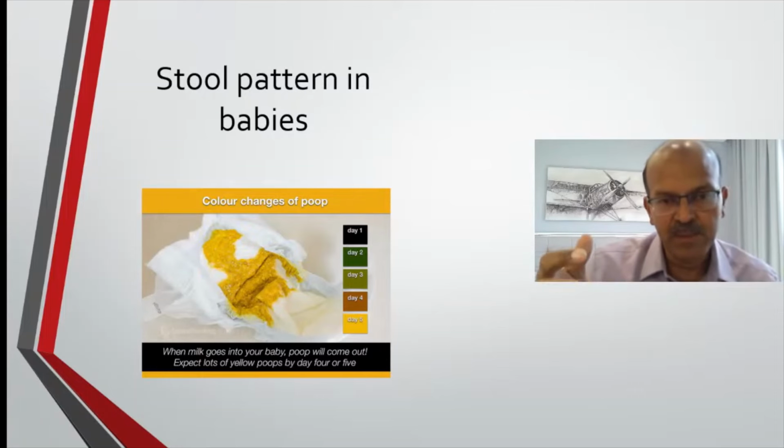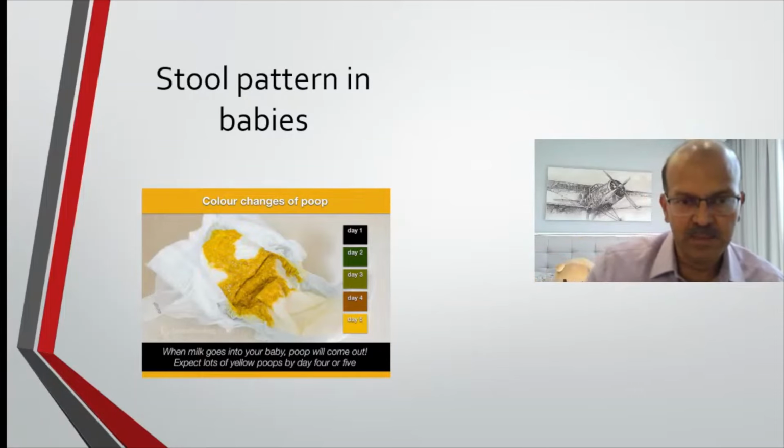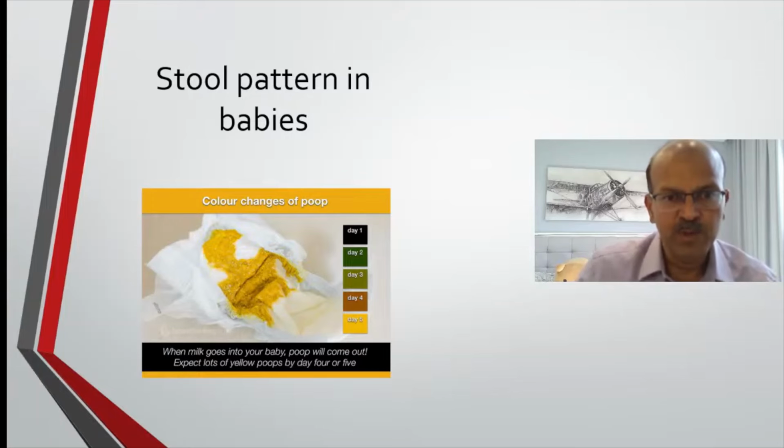In a mixed feeding baby, if the stool starts getting hard, you need to try and increase the proportion of breast milk, because breast milk is a natural laxative as well. And if you are on formula feed, sometimes we may consider giving prune juice or water to soften the stools if the stool becomes hard.